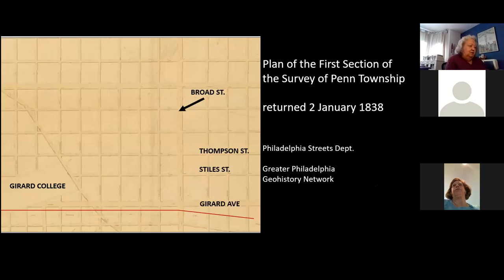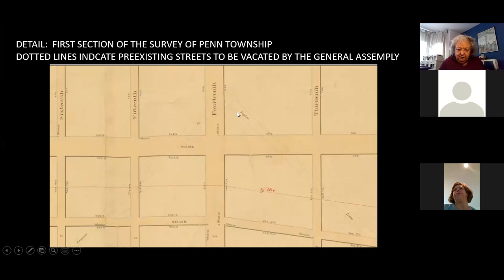The northern half of Green Hill lay in Penn Township. Here's the survey that includes Green Hill. Here's Broad Street, as far north as Thompson Street. What I wanted to point out here was a detail. Can you see the little dotted lines that are labeled Poplar Street, Francis Street? In addition to ignoring boundaries of private property, the survey ignored pre-existing streets, or superseded them, shall we say. So these are two streets that would eventually be vacated, that is, demapped by act of the State Assembly.